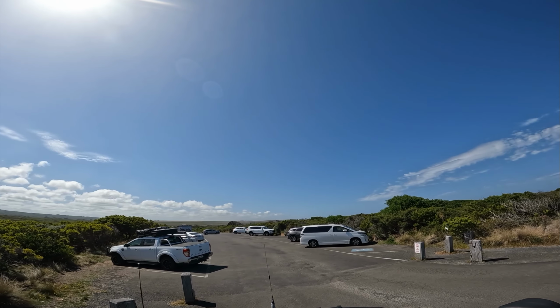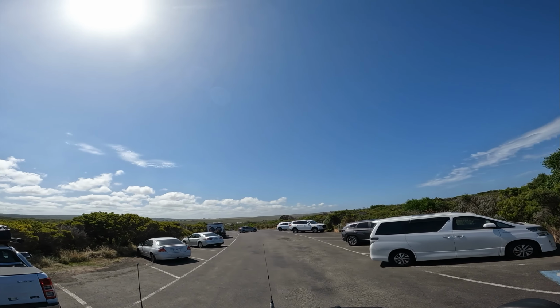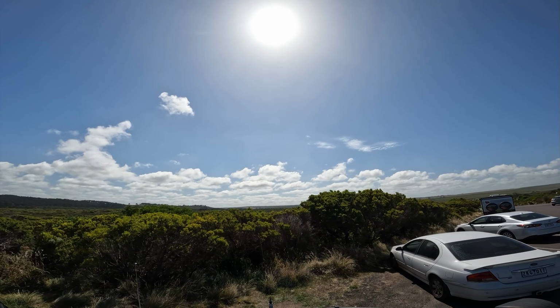Now, from Broken Head, we went to the Sherbrook River Bay to take a look at the river and the bay. It's an interesting place with waves crashing, as you'll see, and some of the sandstone formation left after the erosion.